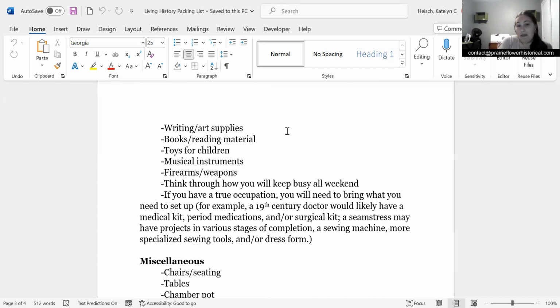I brought a firearm to an event before. It was actually my fiance's, but he had me bring it with me. It didn't work, but I had one. Whatever else you need for that particular event in your impression. Just think through how you're going to keep busy all weekend.